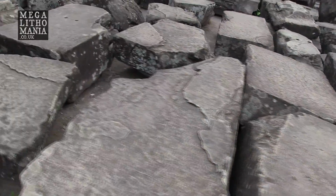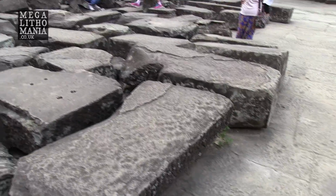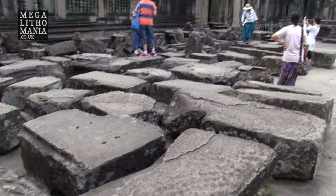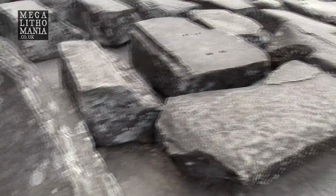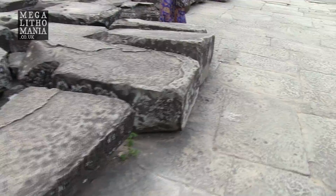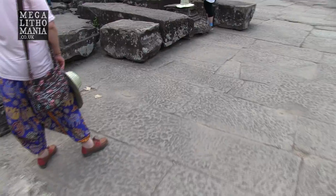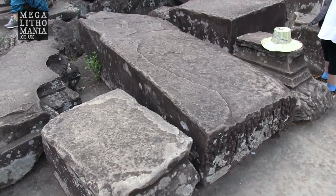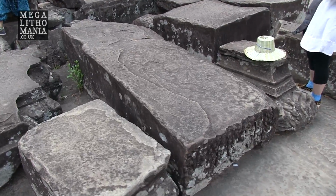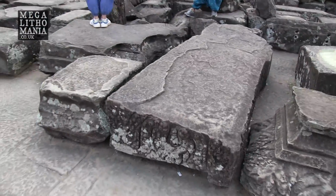So you just see some of the stones here. These are clearly multi-ton blocks. Some of these are in excess of maybe 8-9 tons. You see the size of some of these just scattered around the edge, so they were megalithic as such. They weren't just dealing with very small stones as I originally thought. And this one here in particular, that must be 10 feet long, 3 feet thick, 3.5 feet wide. Incredible.